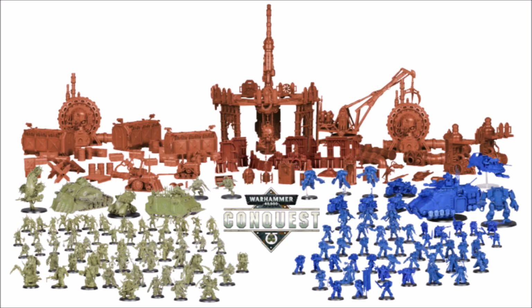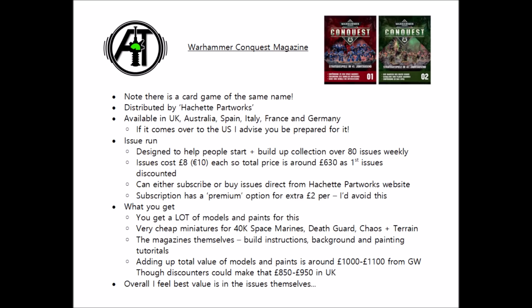A few people seem to have done the maths on how much this costs from Games Workshop directly. It seems that the estimates vary around about £1,000 to £1,100, as some of them can be a little bit hard to attribute the value from, as some of them are sprues from Dark Imperium, or miniatures that just aren't available outside of this magazine. They're mainly easy build kits wherever they're available, but there's plenty of ones that just aren't available as easy build kits, such as the Repulsor Executioner or Plagueburst Crawler for example, where you very much get the full-fledged kit, printed in either blue or green plastic. So on the face of it does seem like a very good deal, £1,000 to £1,100 of stuff for £630 investment.